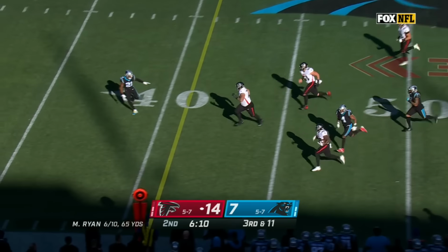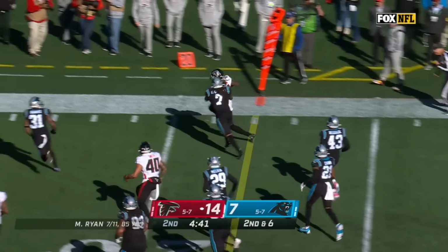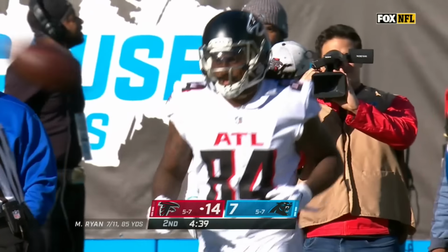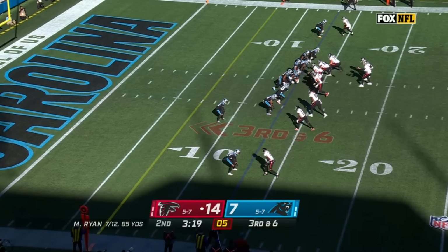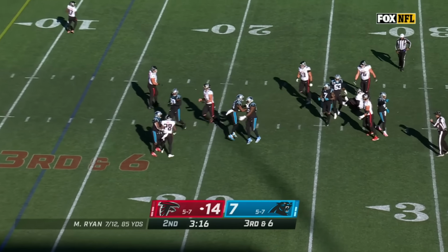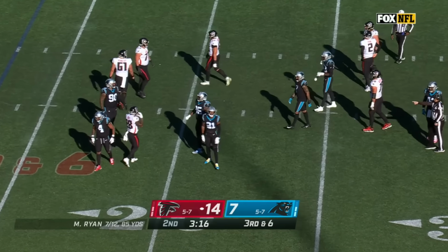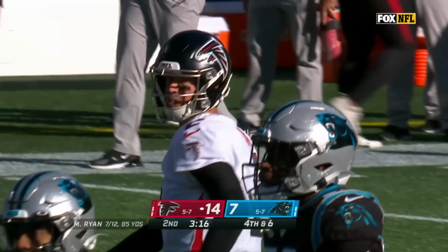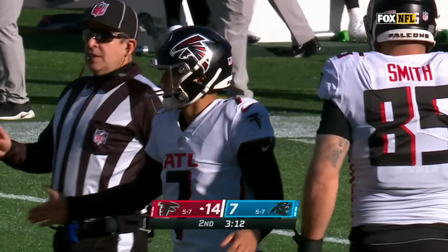2nd down and 6. Patterson, nice adjustment, cuts to the outside and has a Falcons first down. For any of those deep balls. 3rd down and 6. Falcons must get to the 8, and tremendous pressure from this Carolina defense on Ryan, forced to throw it into the turf. The Falcons' lead is 10.